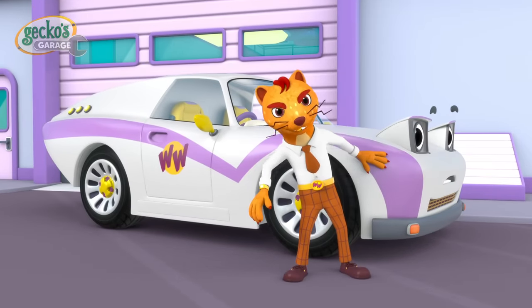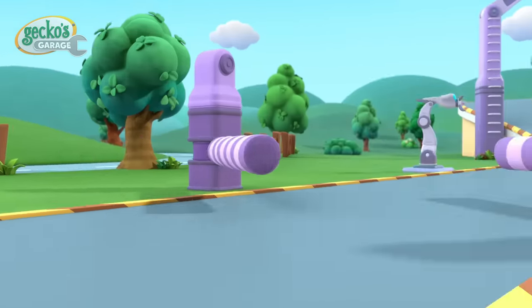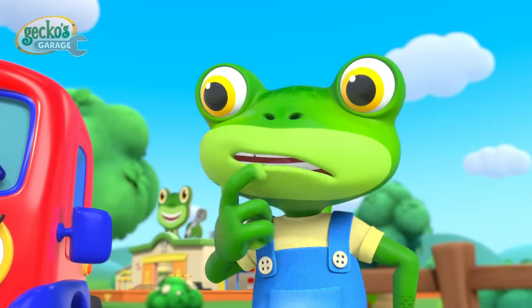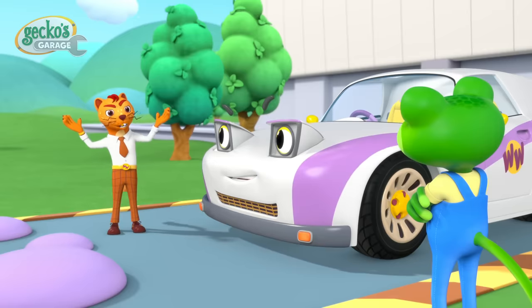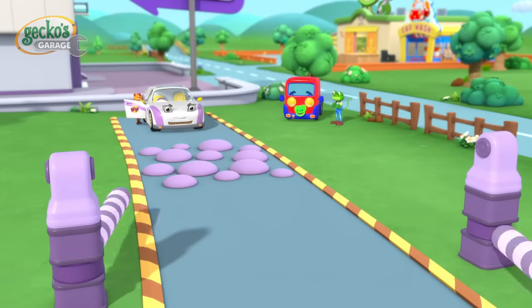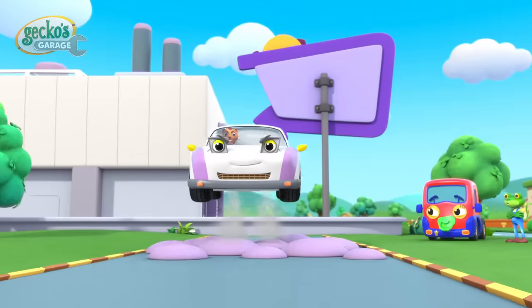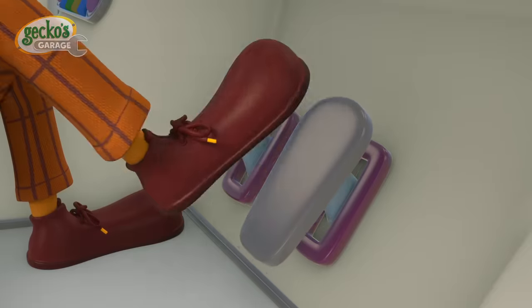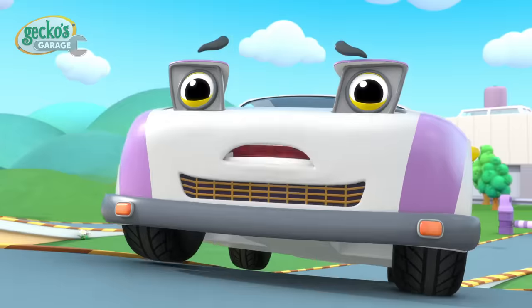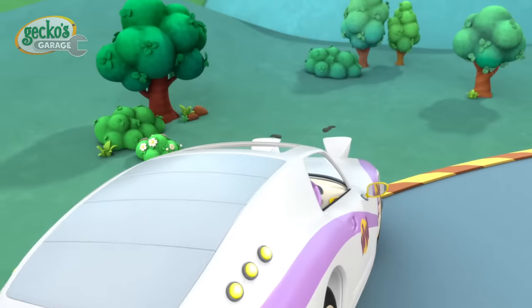You call that a driving test? Whoosh. Now this is a driving test, eh, Sly? What exactly are you testing for? How much better we are than you. This is too easy for me! Sly, you oversized toaster! Help!